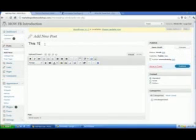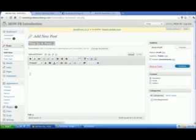I already uploaded the theme. You can see that it's got a different color scheme, and all the buttons and everything are already changed in the theme here.